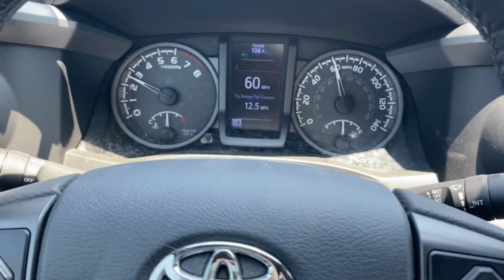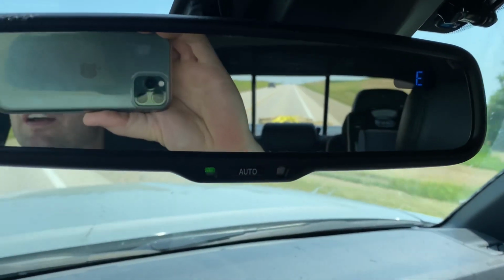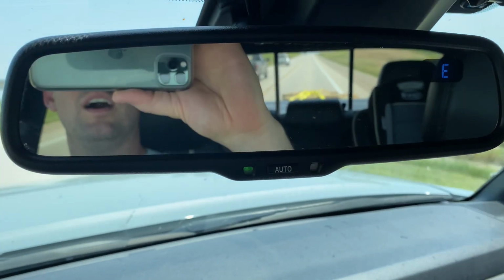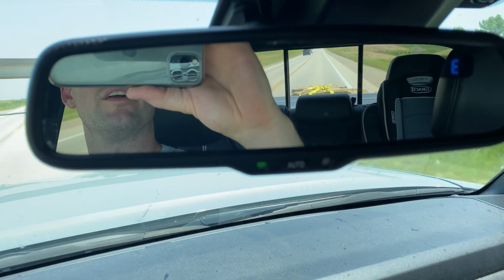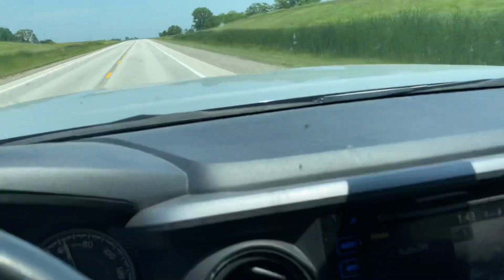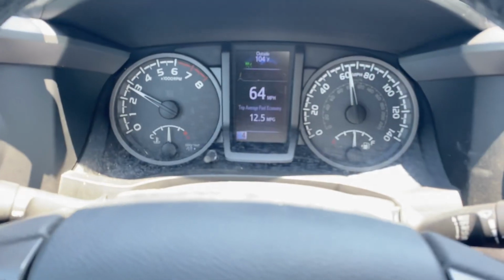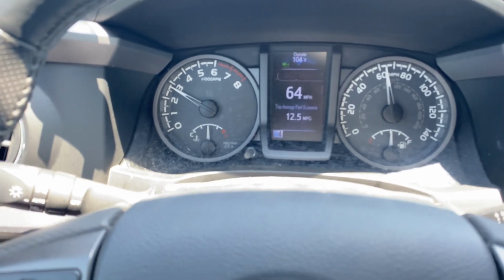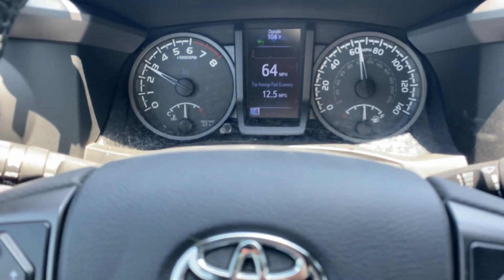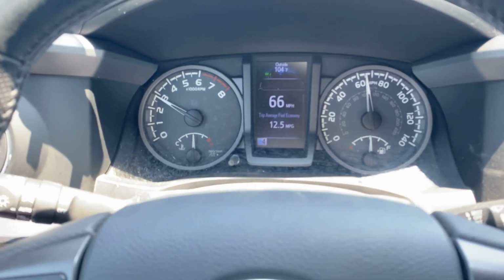On the road home, just headed out. You can see in the mirror, there we go, got her in focus. There's the blocks on the trailer. I was there for maybe half an hour, I'd say, and lost about half a mile per gallon. I let the truck idle the whole time since it's super hot today. I had my dog with me.